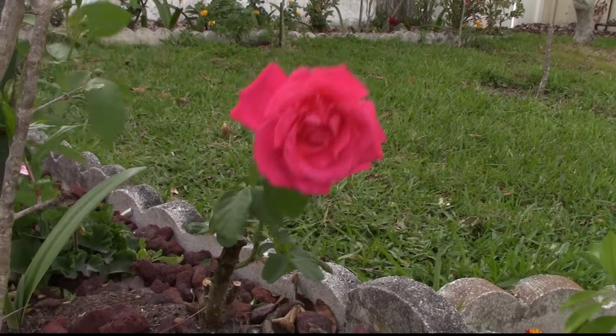Okay, here, those roses he budded last month. This one doesn't have any flower yet. This is still too small. And this doesn't have any flower yet. Look how beautiful it is. It's a beautiful one, right? Look at this one. Look.